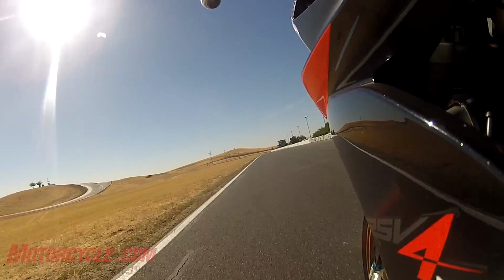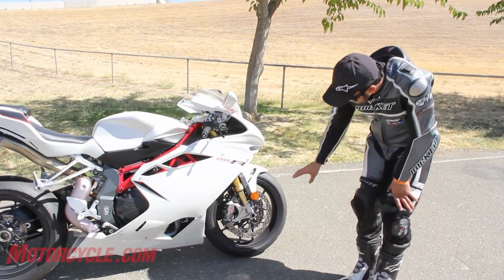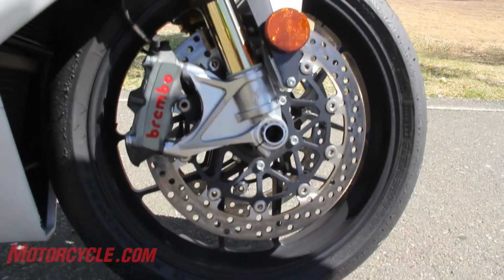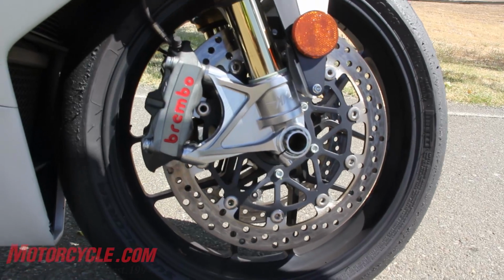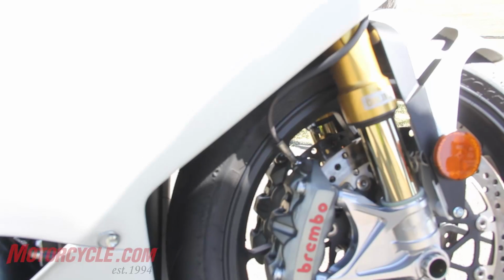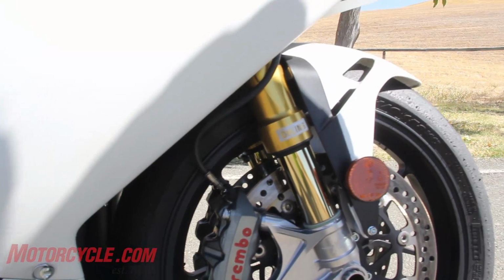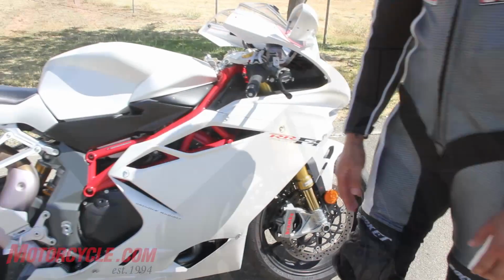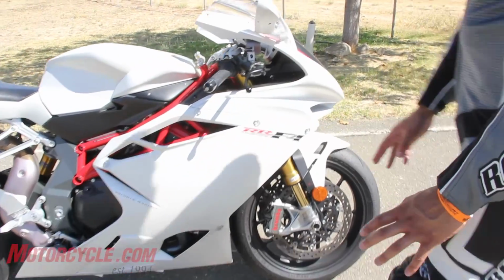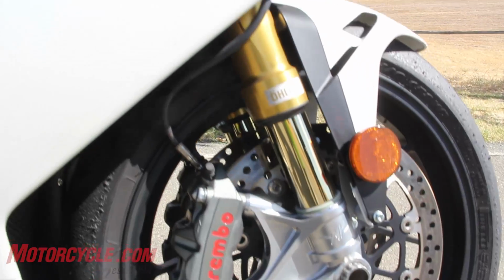So starting at the front of the MV here, you've got these really massive Brembo brakes, 4-piston monoblock calipers, and really strong braking power. You've got the steel braided brake lines. So overall, you get super stonking strong braking power. Then you've got these Öhlins forks that are top-notch, top of the line, top shelf stuff. Awesome job of damping, as you would expect from an Öhlins piece.